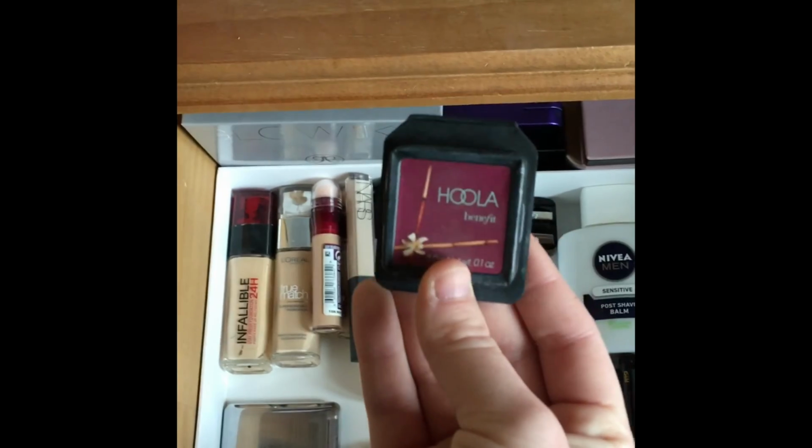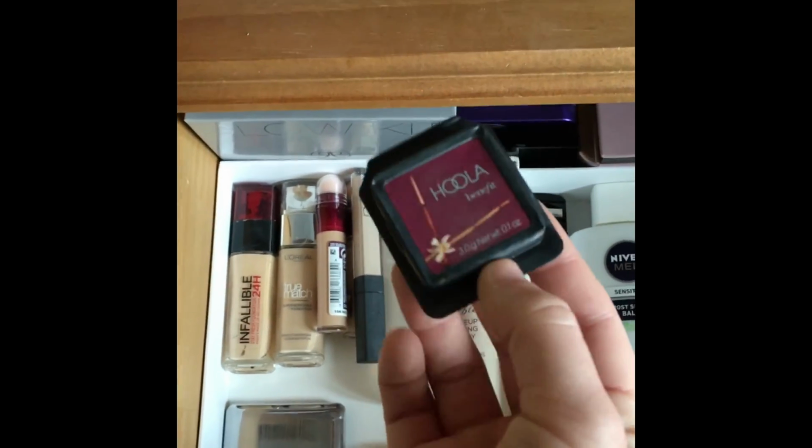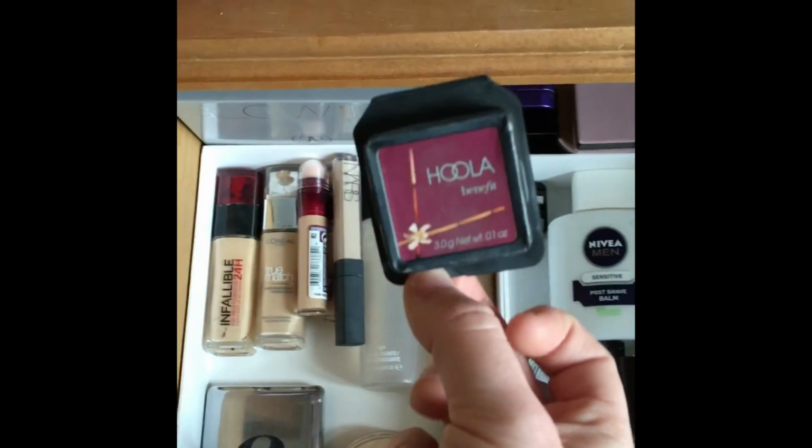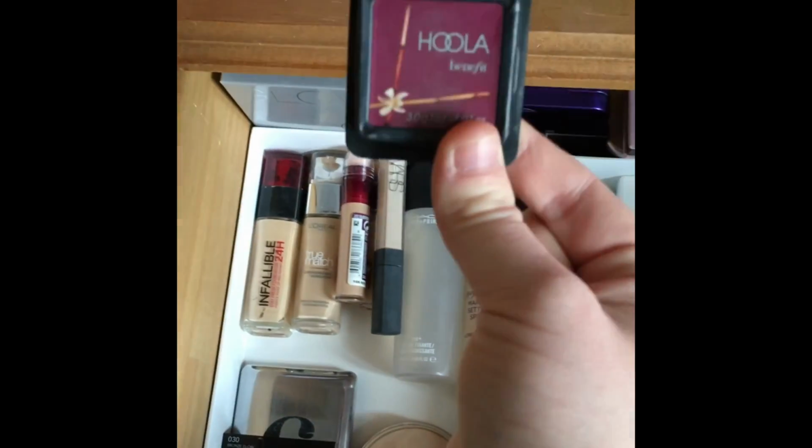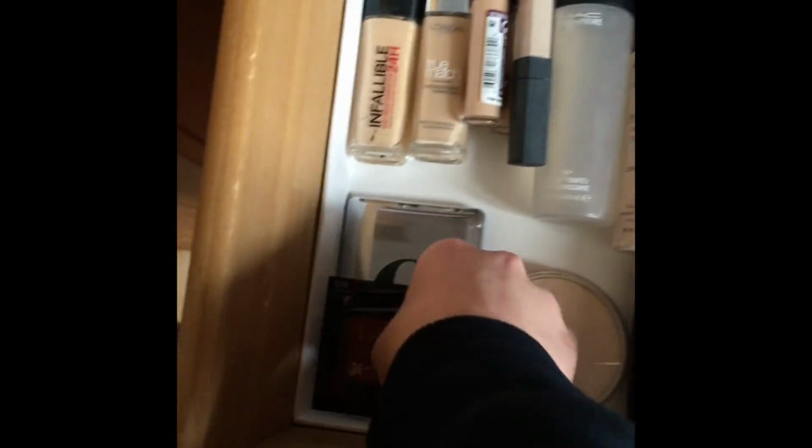I do have the full size version, but I don't keep it in here just because I'm literally not even hit pan on the tester, and I've had this for such a long time. I love this. It's my number one bronzer.